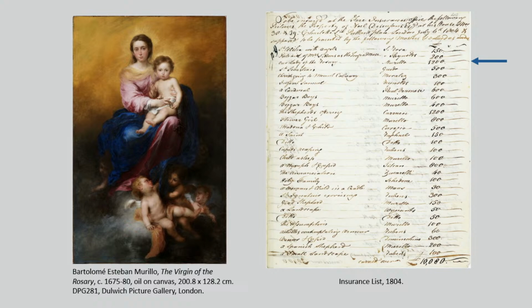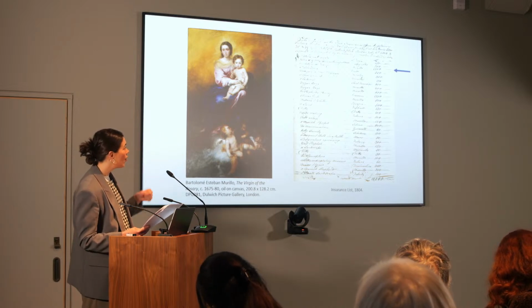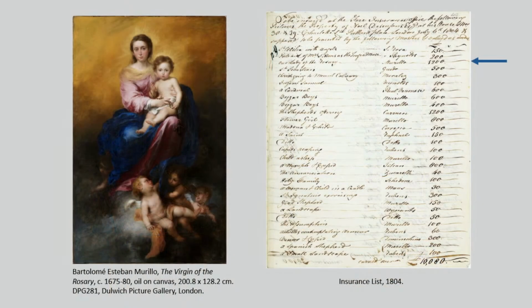In a list of the founders' pictures drawn up in 1804 for insurance purposes, which I'm showing on the right, the Spanish paintings were among the ones that were valued the highest. At 1,200 guineas, Murillo's painting of the Madonna of the Rosary, on the left here, was the most valuable painting in the entire collection, along with a large nativity scene by the French artist Nicolas Poussin, insured for exactly the same amount. So we've got a page from the insurance list on the right from our archives, and then I've just marked the entry for the Madonna of the Rosary, valued at 1,200 guineas, with the arrow.